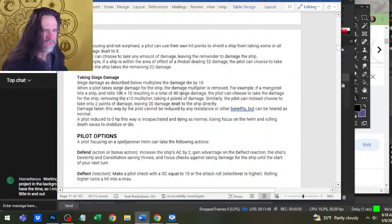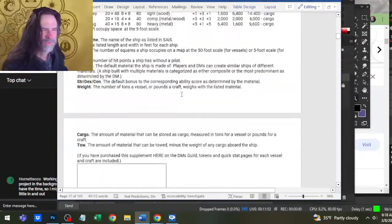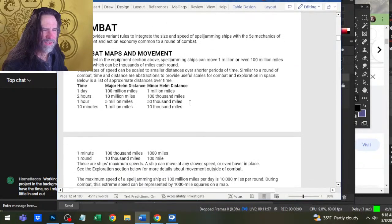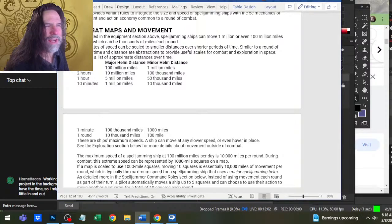So, hold on. Let's get down to it. Oh my God, I think it goes up. I think I actually have a faster reference up here in the craft. There we go. Okay, so craft maps and movements.